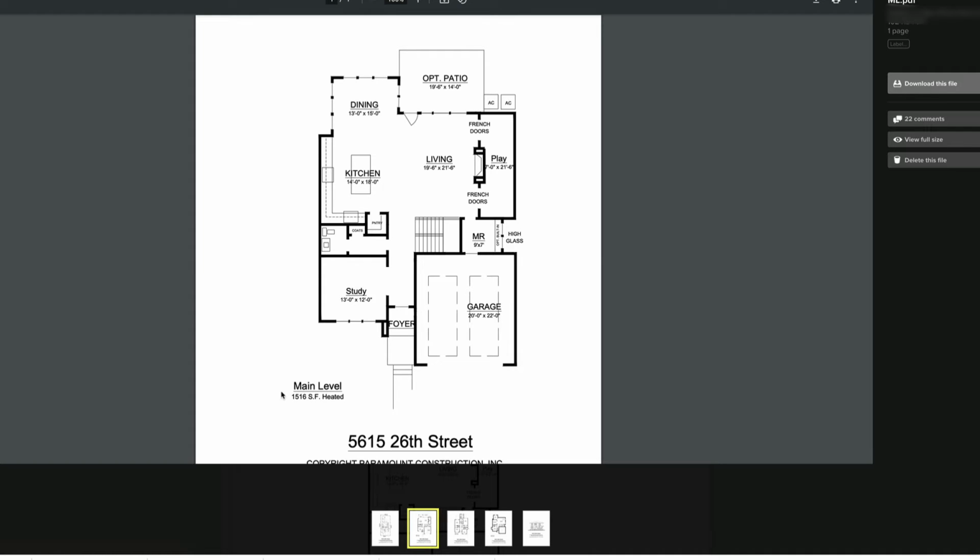This is a 1,516 square foot first floor. We have an office, powder room, big mud room, and then an open family breakfast kitchen area with a playroom for the kids, and then a patio in the back.